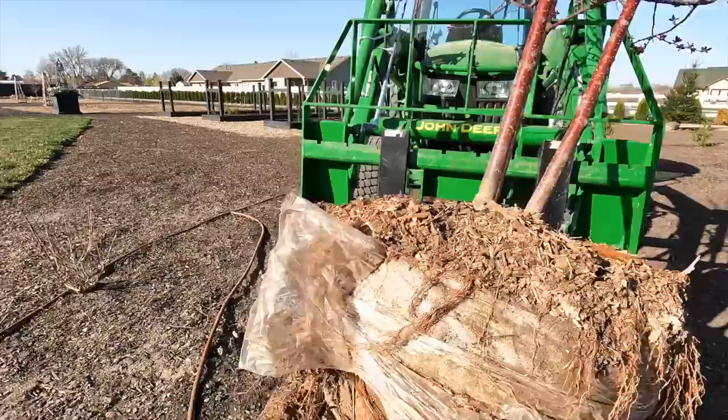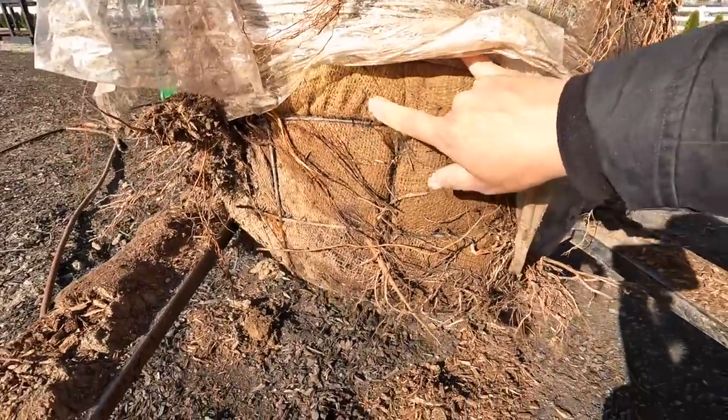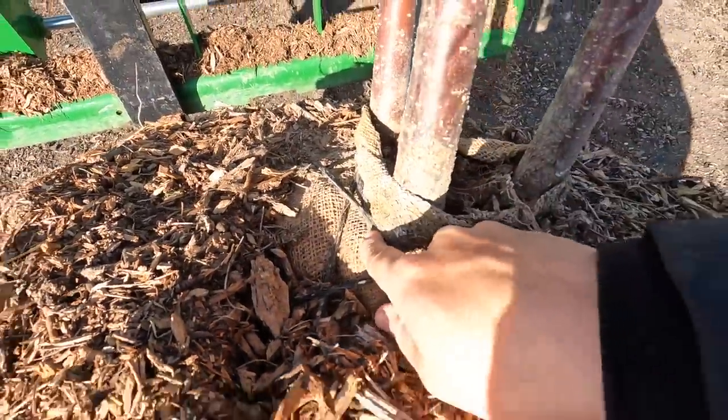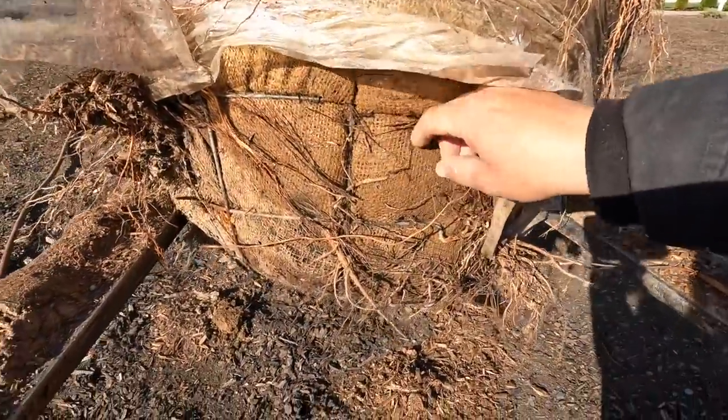But everything we're planting today is B&B. So everything's in a metal cage that we're gonna cut off. We're gonna make sure to remove those, and any string that we might see, so any of the string around the burlap, all of that has to be cut off.